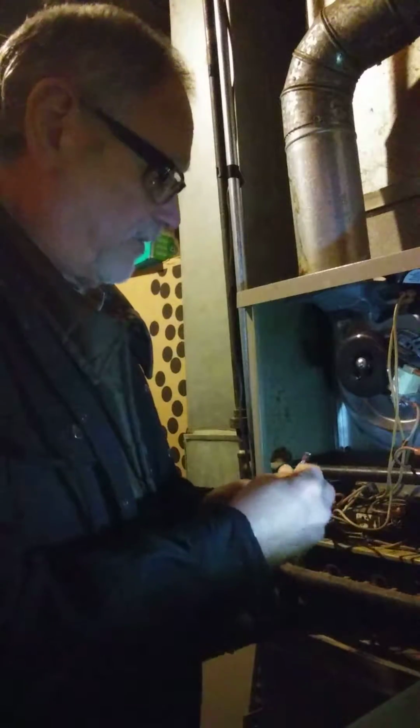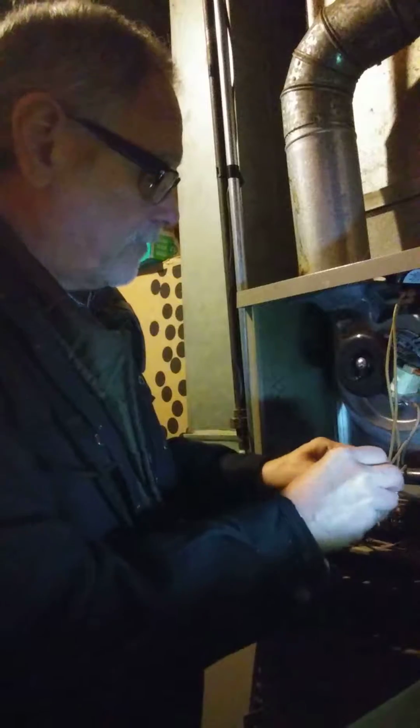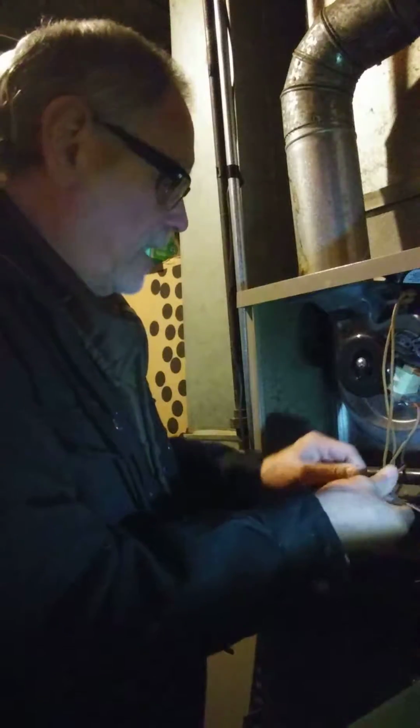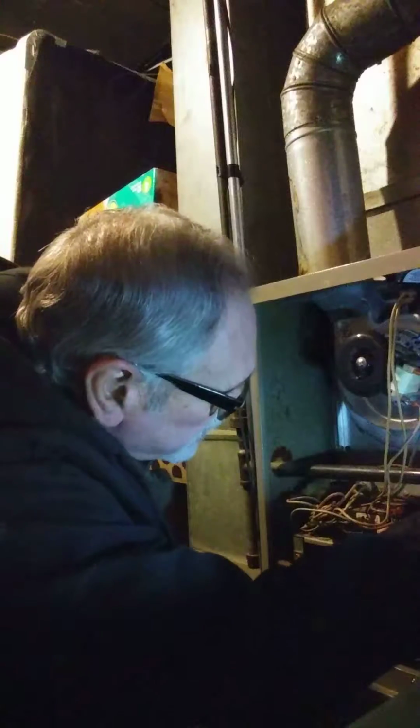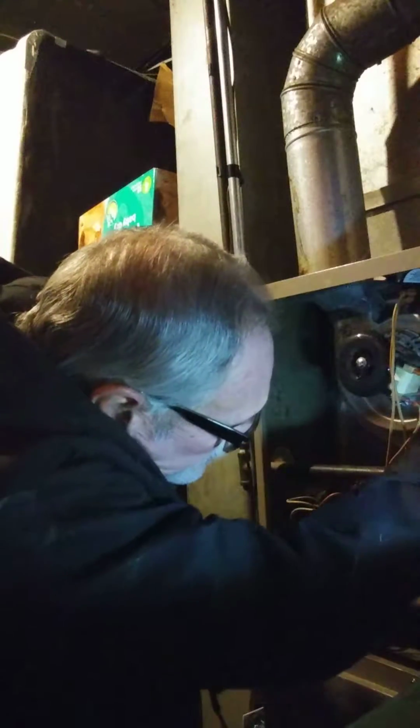But just to be safe, I picked up a new one while I was gone yesterday out and about, and now I'm placing a new one in here and setting it in, and we will get this in place and tightened in, and we'll get this furnace fired back up and get these people going.